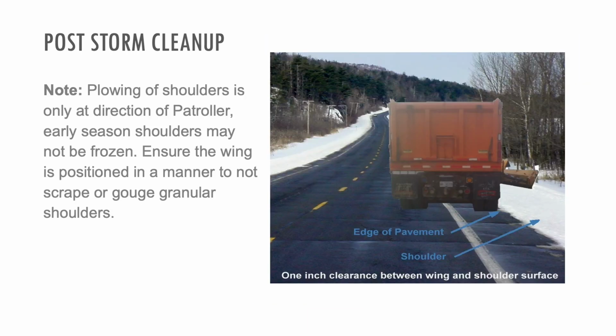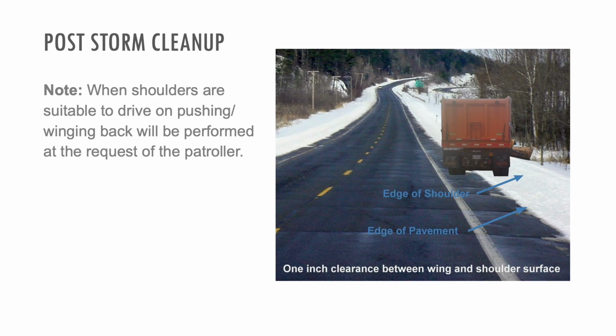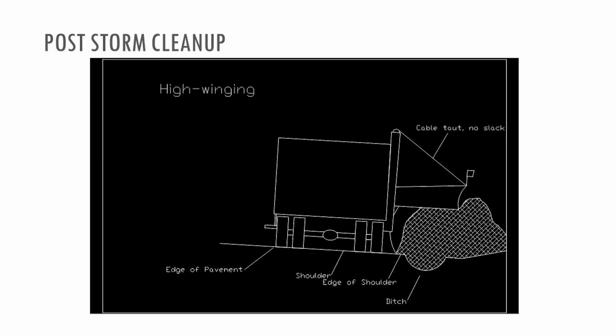Plowing of shoulders is only at the direction of the patroller. Early season shoulders may not be frozen. Be sure to have 1-inch clearance between the wing and the shoulder surface. Ensure the wing is positioned in a manner to not scrape or gouge the granular shoulders. When shoulders are suitable to drive on, pushing or winging back will be performed at the request of the patroller. This is an example of high winging.